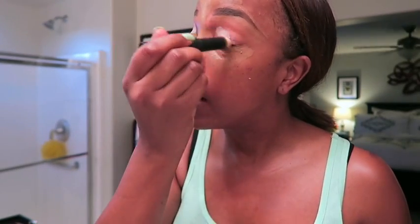I use an eyeshadow primer at this point as well. And this is just a little stick from NYX. This literally cost me about $2. And I put about 8 strokes on each eye. So the end result is me looking like this.